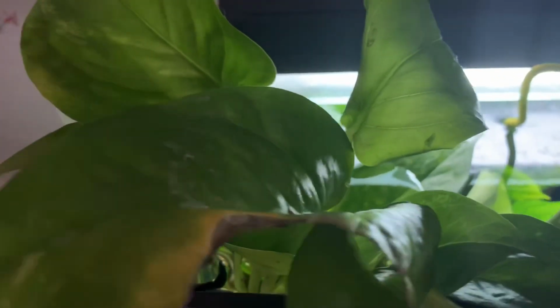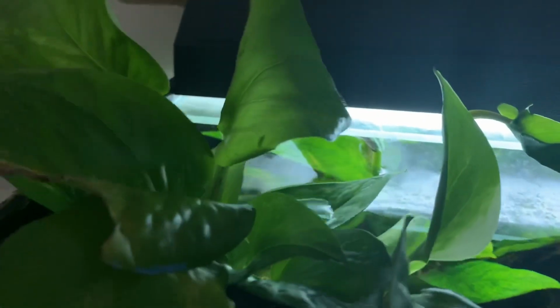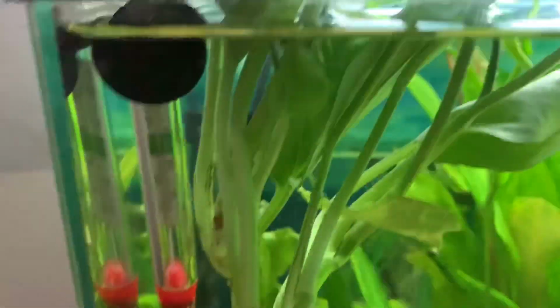My next plant is actually not fully aquatic. Maybe it can live fully aquatic, but this is a pothos. What I wanted to do was have the vine-like pothos hang down from the tank and run along right here. But once I bought this species, I realized it wasn't the hanging type, because I bought this one for my fire belly toad tank and just had some excess left over. I thought, might as well put it on the fish tank. It wasn't the hanging type, but it seems to be doing really good.